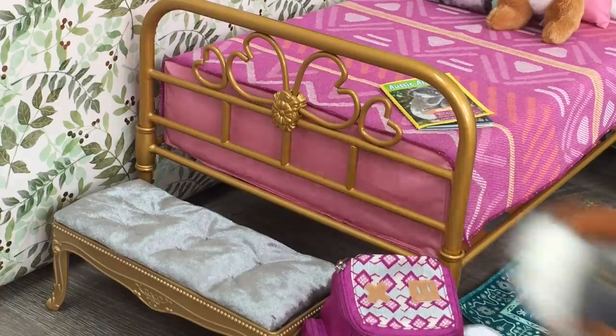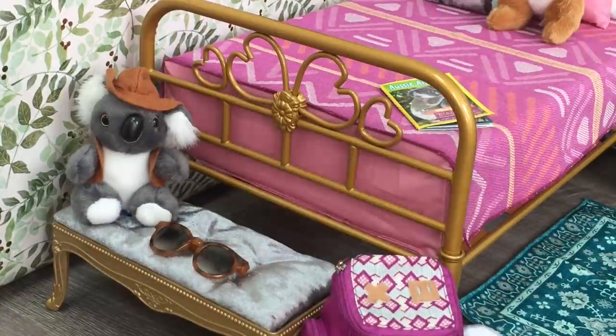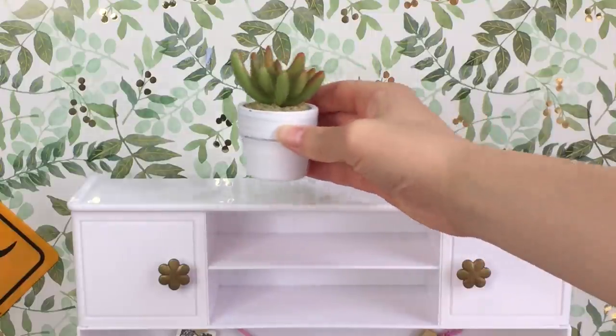So all I've done is added in a kangaroo themed pillow, and here we have a plant next to a koala. And over by the seating area right next to the bed, there's a section to display some accessories. So we have a koala themed plush, there's some sunglasses and binoculars, and the binoculars match the theme of the room perfectly.